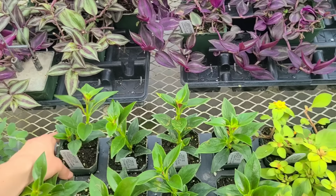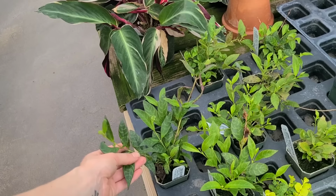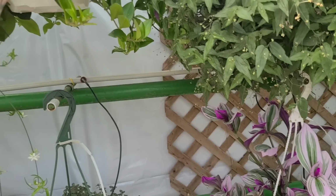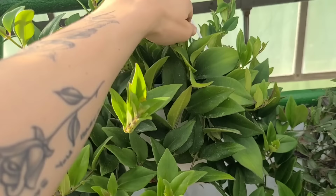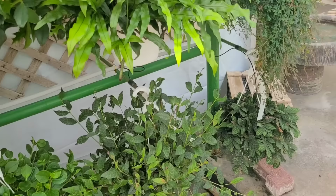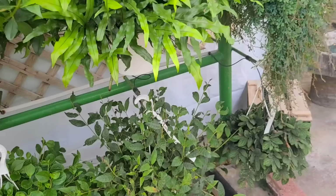Oh, here's some of the black pagodas for $3.99. Yeah, here's another big one. A massive lipstick plant. Aeschynanthus. This is only $18.99 for this huge thing. And then look at that one. Look at it. That's a lot. It's going crazy. For $22.99. That's kind of insane, honestly.